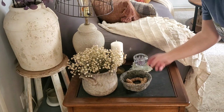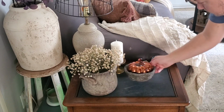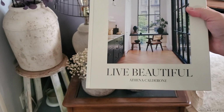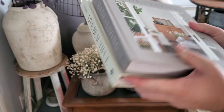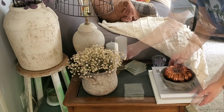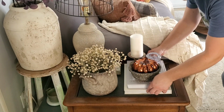Sometimes when you're doing fall decorating, you just kind of have to play around with stuff and see what works and doesn't work. The best thing to do might be to start with a clean slate. Remove everything off the surface, and then you have a fresh palette. But sometimes you don't want to remove everything, and you just want to add something simple like a pumpkin.